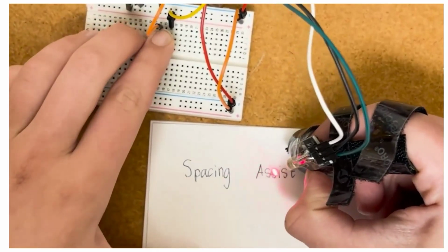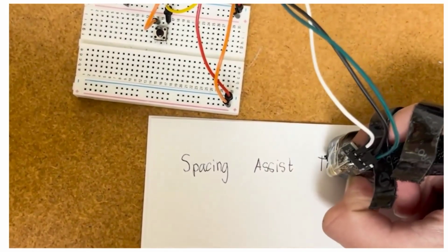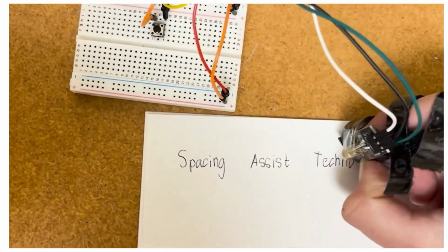Write the word, press the button, slide your hand to the right, matching the laser with the end of the last letter of the word, then continue writing the next word.